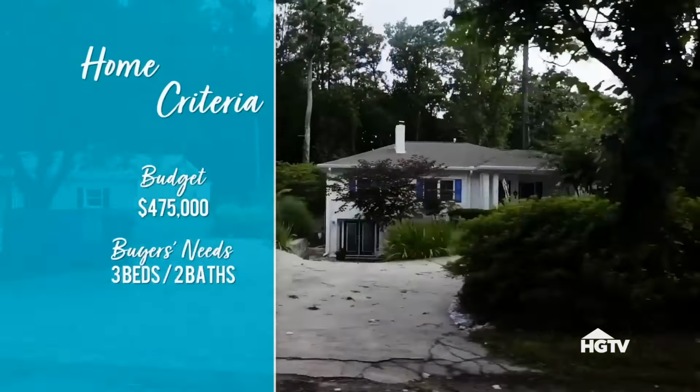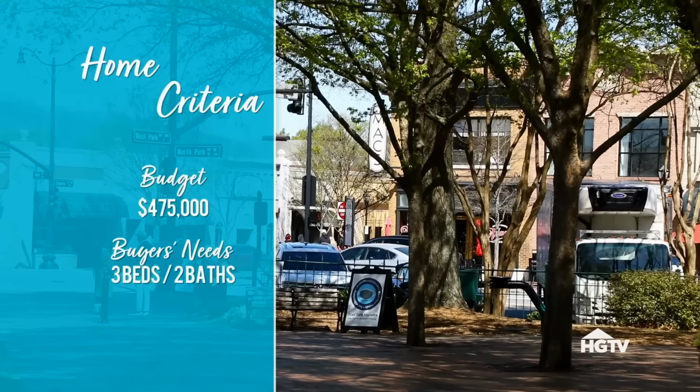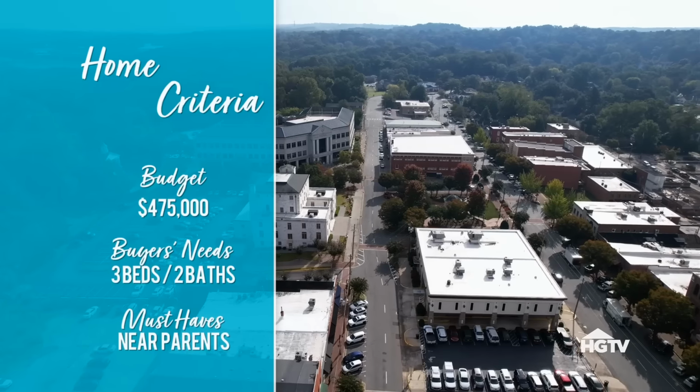Right now, we're staying with my parents in the Marietta Square area. So our budget's $475. So I feel like we absolutely have to have 3 bedrooms, 2 bathrooms would be really nice. I want to be in this area to be close to my parents, but we're just ready to have our own space. Yeah.